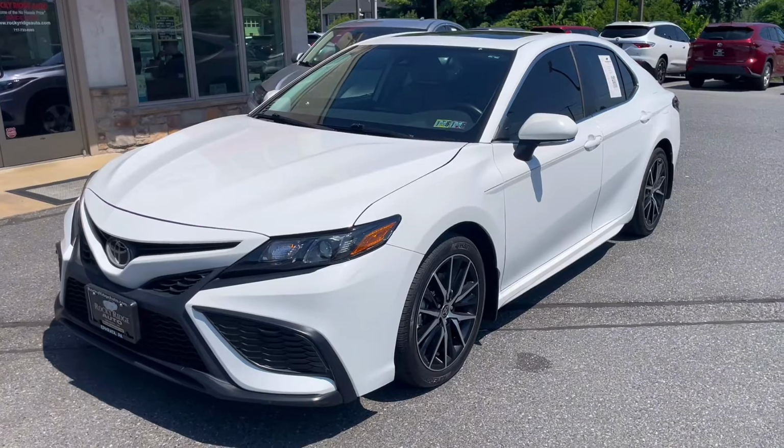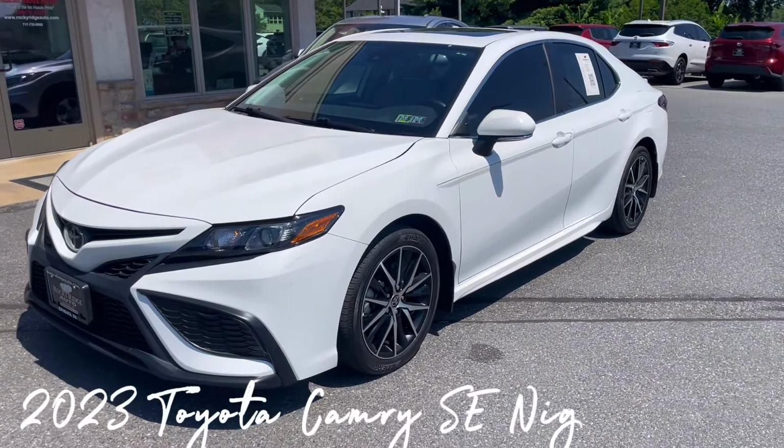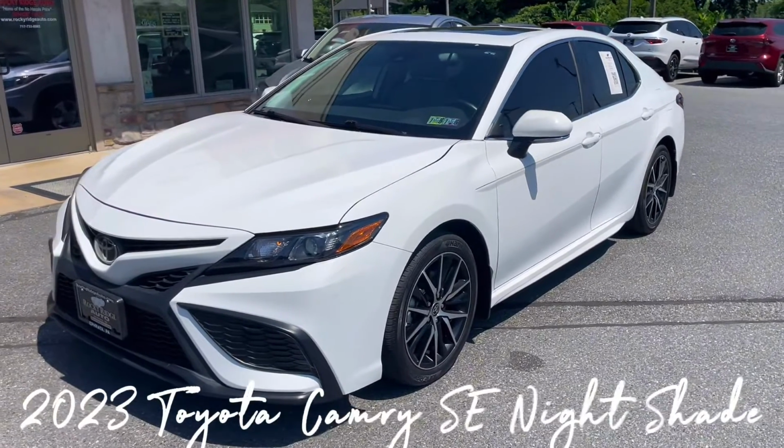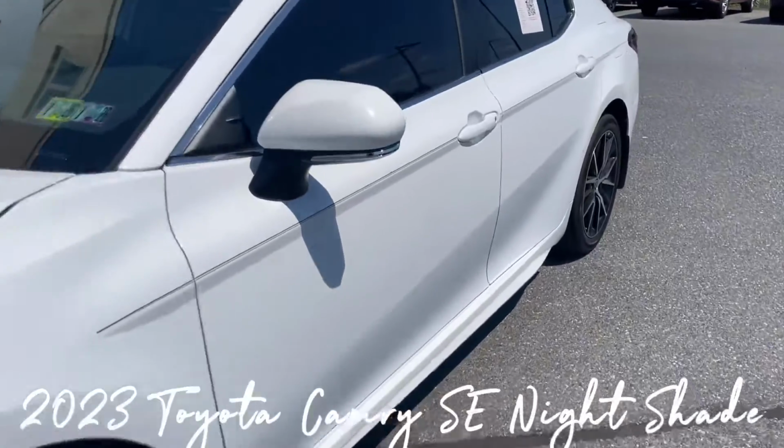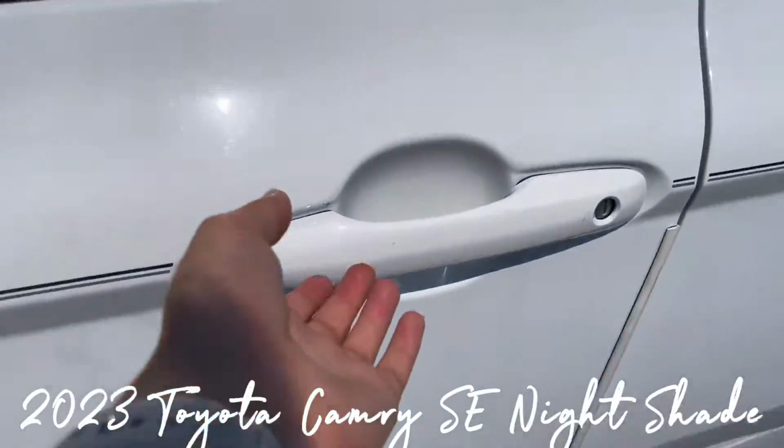Today we're going to go ahead and check out this 2023 Toyota Camry SE Nightshade. The Toyota Camry is known for an excellent fuel economy as well as a smooth, comfortable ride. So let's go ahead and check it out.